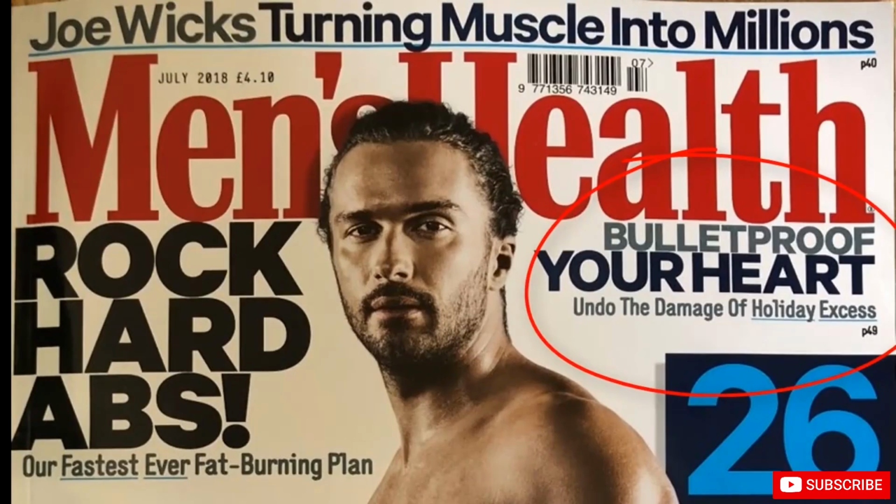Bulletproof your heart, undo the damage of holiday excess. I really like this one. First of all, it's crammed with power words. Bulletproof, damage, excess. These are all hard-hitting, gritty, visceral words that deliver impact.